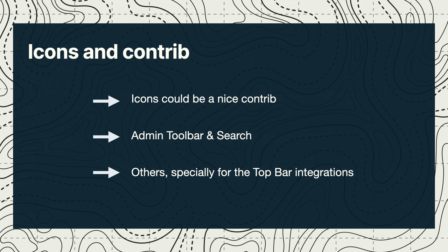But we also think that it would be really cool to have a dropdown and let everybody choose their own icon. Let's be realistic, we all would love that. So it would be great if somebody comes up with an idea for a contrib module and helps. We will do our best to integrate that.